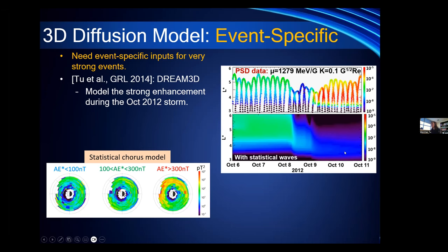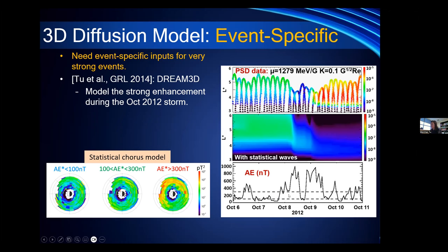One thing we're thinking is, well, this is a statistical model. How good is it? Let's look at the real-time AE activity during this event. You can see it's actually quite high. It can reach 1,000 nanotesla during this event, and the threshold for the highest AE activity is about 300. So it's a very active event. That means this statistically average wave model may not represent the wave power well during this real event.